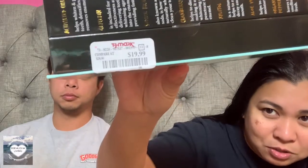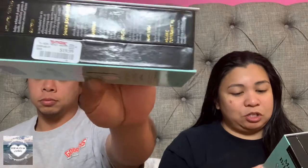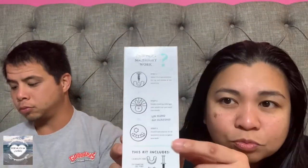So I was shopping for our Christmas gift at TJ Maxx and actually found it. It was only $19.99. I did check the expiration date. It is good till 2022. And we always wanted to whiten our teeth, but I never did find one that was affordable.